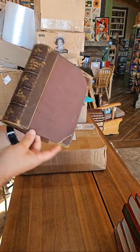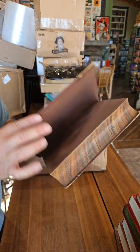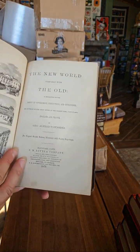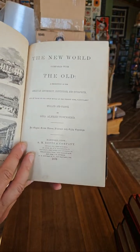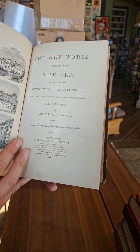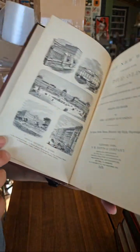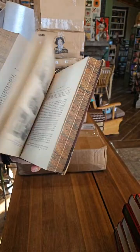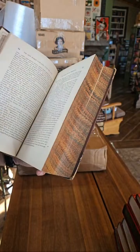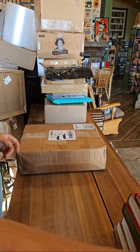Let's see. Up next, we got The New World Compared with the Old. So this is kind of an analysis of U.S. political history compared to Britain and France, I believe. The New World Compared with the Old, a description of the American government, institutes, and enterprises, and of those of the great rivals of the present time, particularly England and France, by George Alfred Townsend, published in 1870. I think there's a few odd illustrations in this one. Yep. Looks like some mostly government building illustrations. Again, great marbled edges. I love that. Those are very cool.